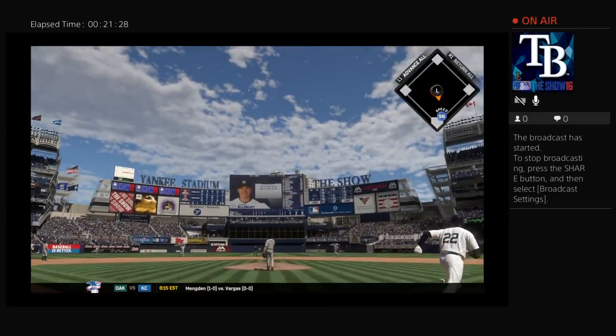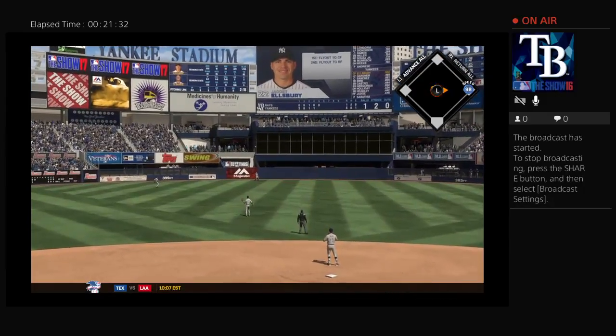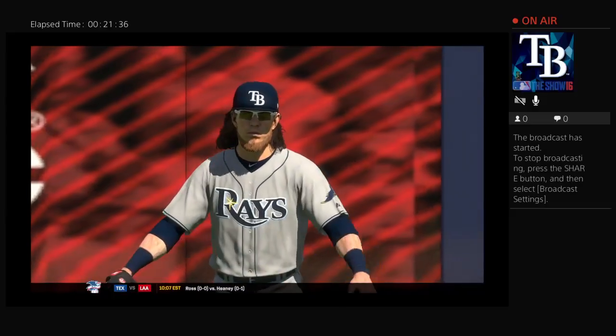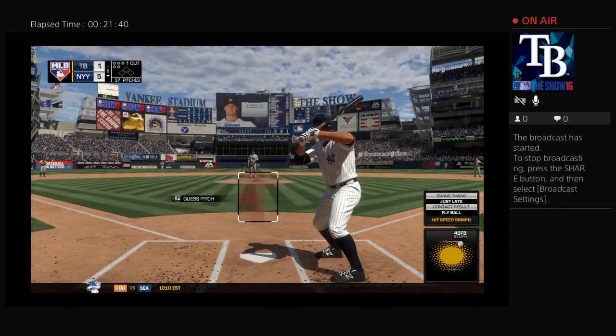High in the air out to center field. Rasmus has a read on it. 1 away. The left fielder, number 11. Here's Brett Gardner now. 0 for 2 here to start the afternoon.